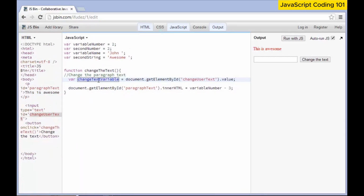Okay, the only thing we need to do is put in where this equal sign is. We need to just type in change text variable. And if you want to copy and paste that, you're more than welcome to. You can double click it and you can see the box shows around that, meaning that it does work. So if we go change the text, it doesn't do anything.